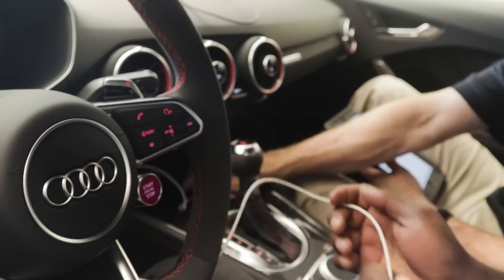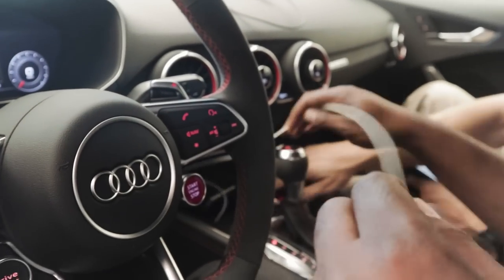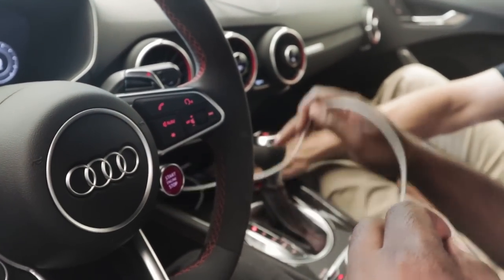Interior lights, so you just push this. If that's lit up, I forgot. You just push it to lock it in and push it to unlock. Okay, cool. This is really cool.